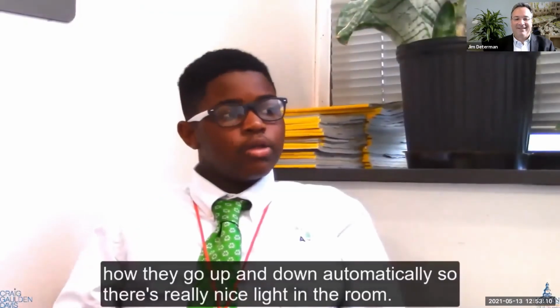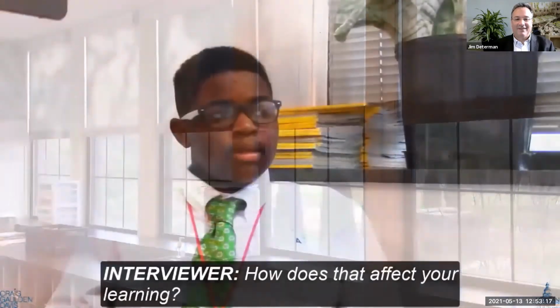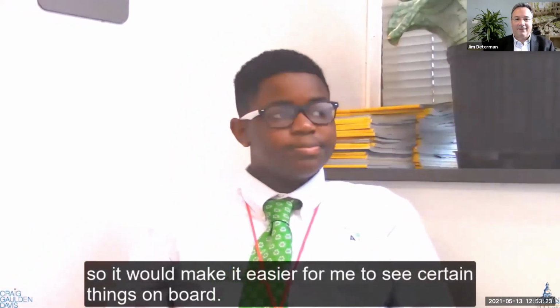The blinds, how they go down automatically when there's light. How does that affect your learning? Mainly because I have really bad eyes, so it can make it easier for me to see certain things on the board.